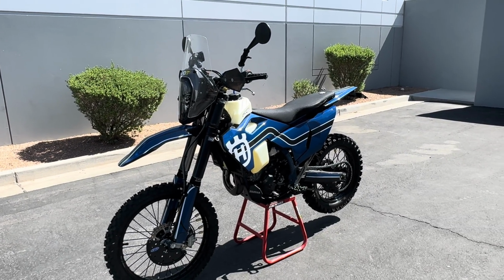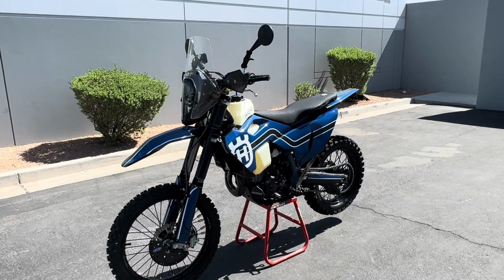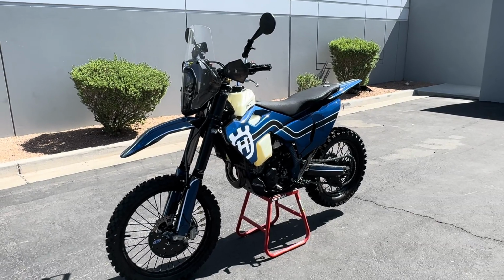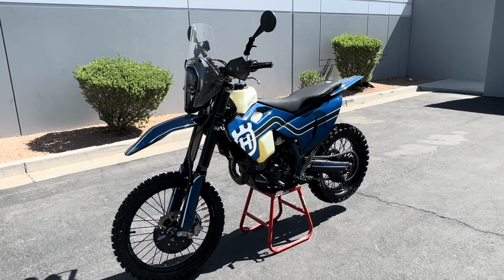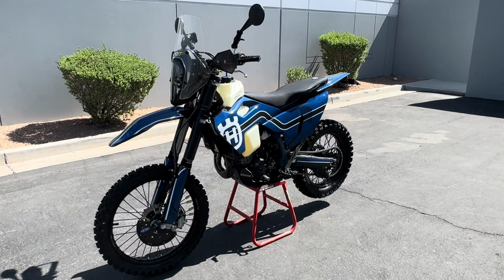Do you want to take it to the motocross track? Check. Do you want to ride BDRs with it? Check. Do you want to go hit some forest trails? Check. Open desert, Baja, whatever it is, we want a machine that allows the rider to have unlimited possibilities. This is a great example of a bike that will let this rider virtually do anything he wants, in any type of use, and for as long as he wants.